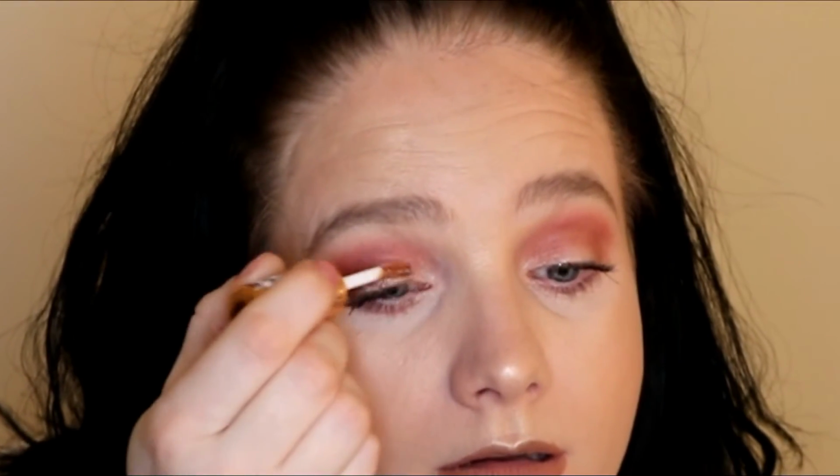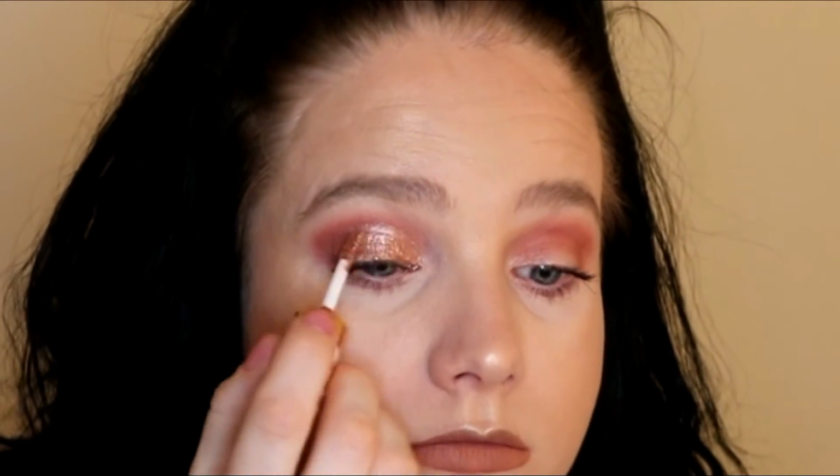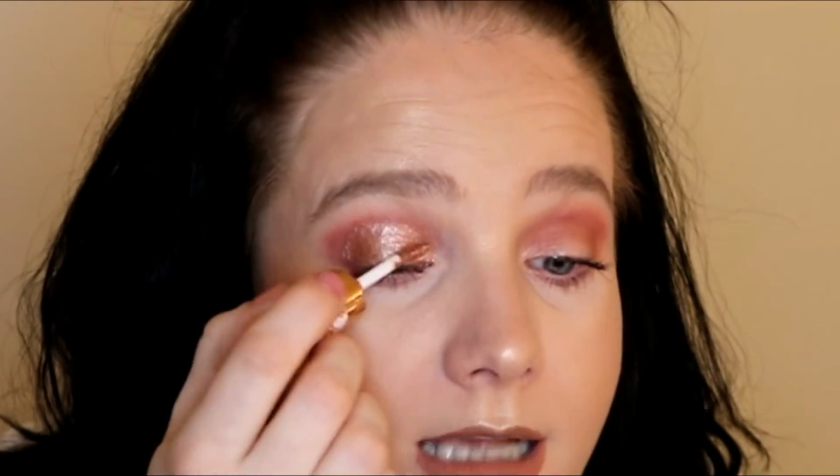So let's pop this onto my eyes. Lid. I'm going to do a little cut crease, I think. Ooh, this is beautiful. Absolutely stunning. I'm definitely wanting to do a full face of Lottie London makeup. This is absolutely beautiful. The pigment is beautiful.